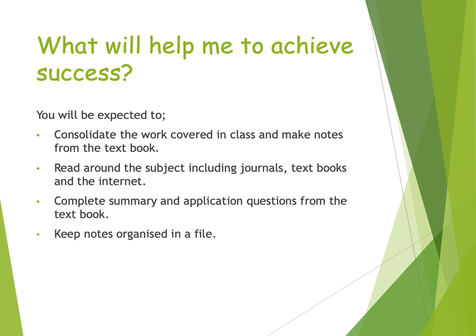Okay, so what will help you to be successful at A-level? Well, definitely biology is a content-heavy subject, so learning the content as you go along would be a really good start for you. One of the ways in which you do this is that you consolidate the work that's been covered in class and make notes from the textbook. So you should have access to two textbooks, and we'd expect you to make notes on the work that's been covered in class from each of those textbooks afterwards.